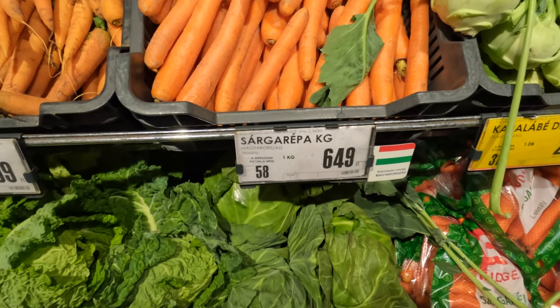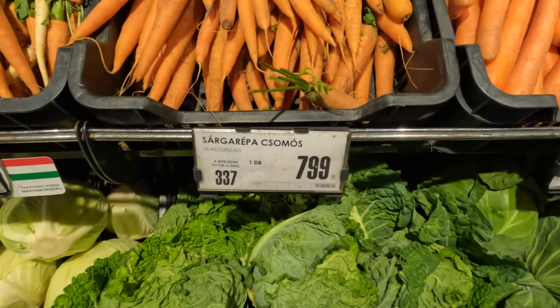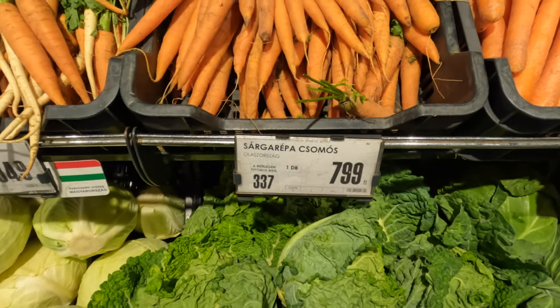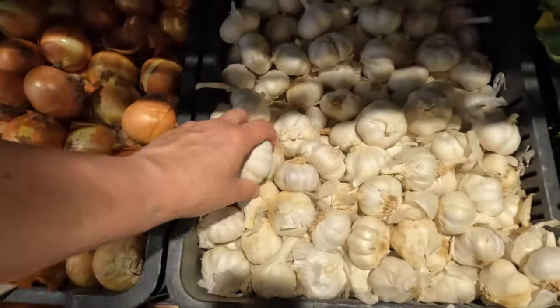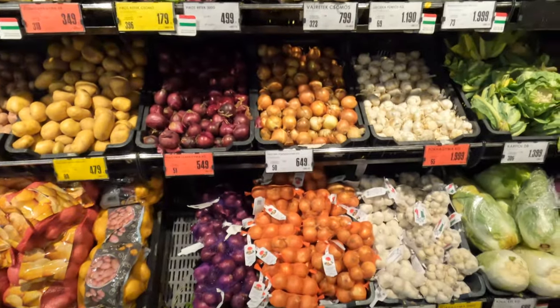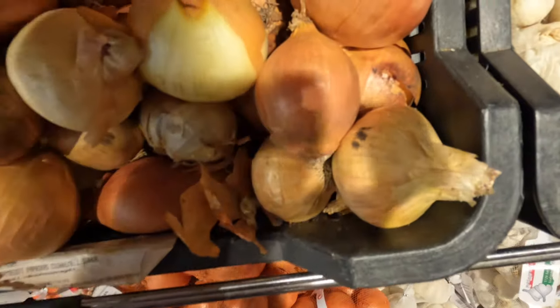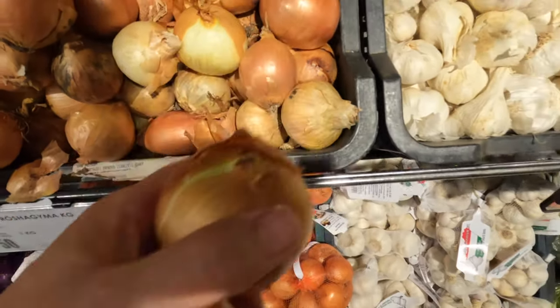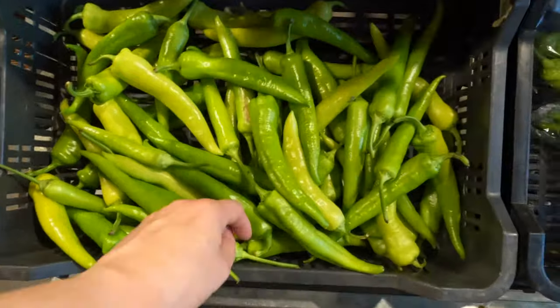Carrots, that is 649 forints by the kilo. This one is 799 by the bunch. Garlic, we need garlic, it's got this nice big garlic. Get some onions. Now let's get some of these spicy Hungarian peppers, these pointy dark green ones. Let's get two of them.